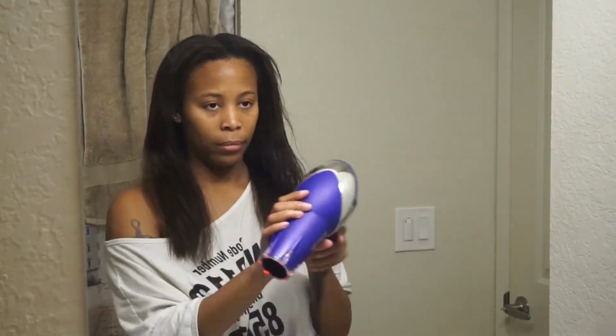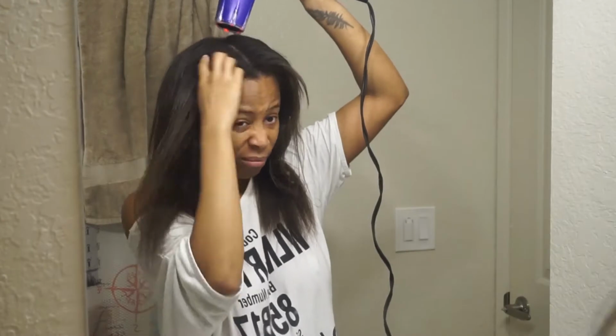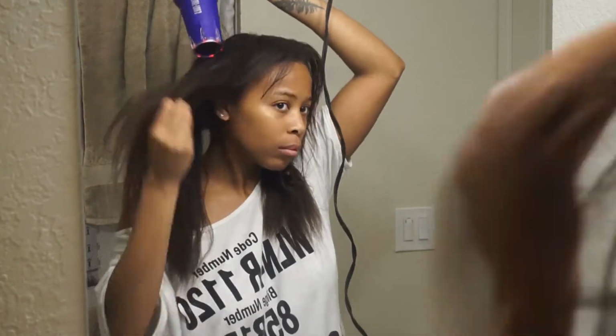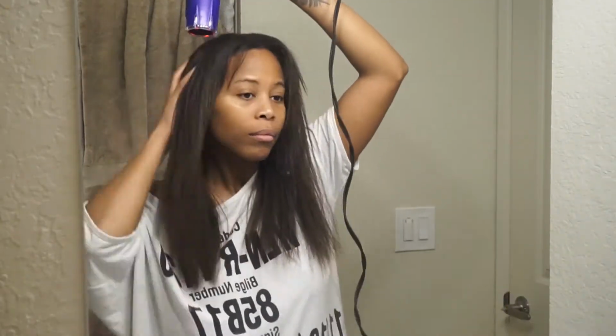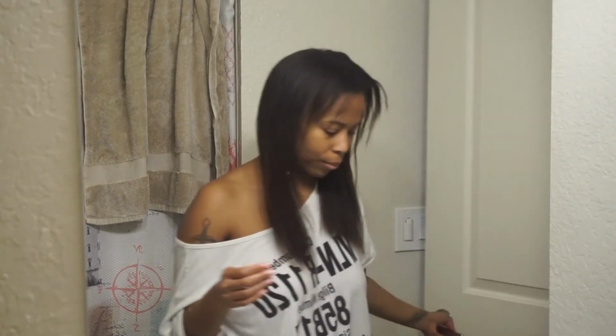I'm just gonna finish up. Okay, so at this point, my hair is 100% dry, and if you're wondering, why does it look kind of wet still? I put too much oil in it. That's what happened.